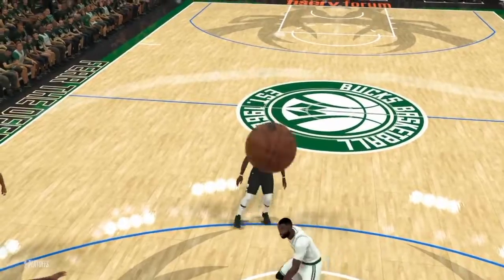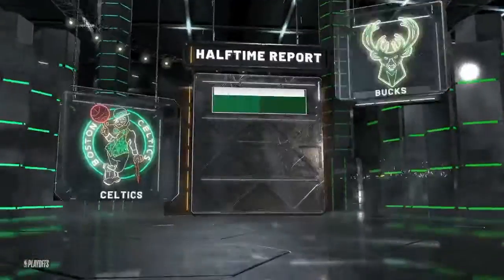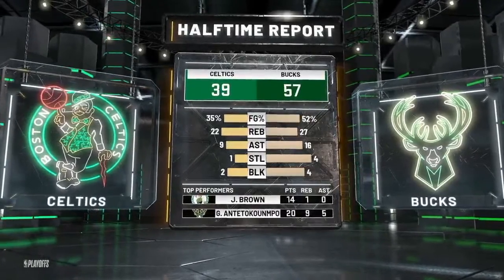And Shaq, what are your thoughts on Boston? Well, they're not finding good shots, and that starts with their ball movement. Too much hero basketball. Sharpen up the attack. More motion, quick cuts, get the ball inside. There's no way they're coming back with that.